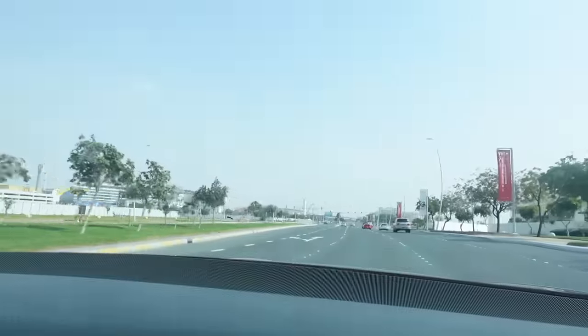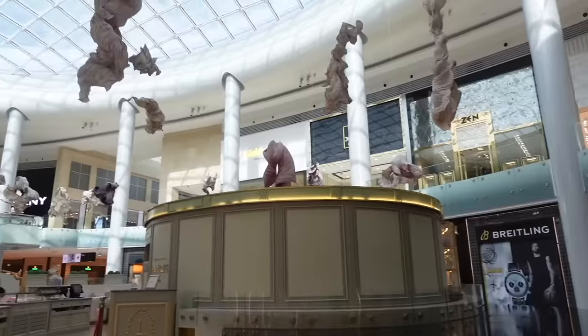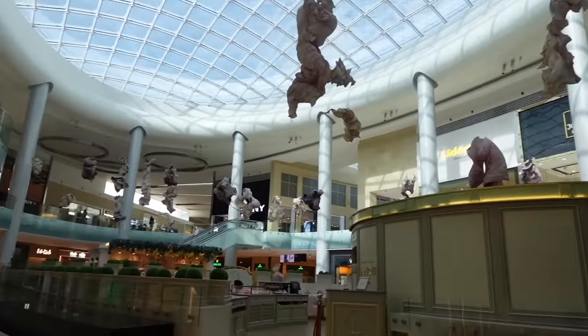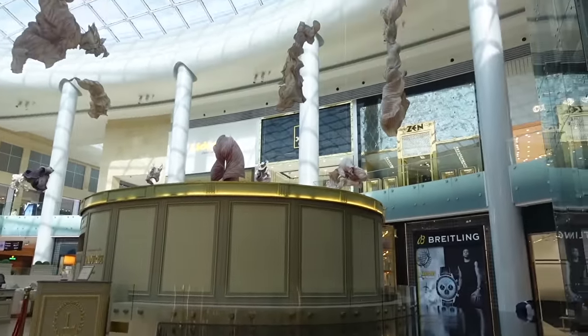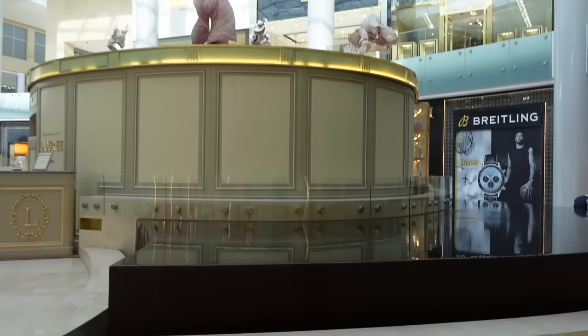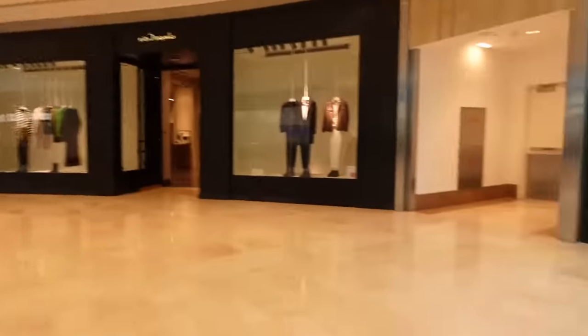Oh, they have a water world as well. Oh guys, look how nice. The camera doesn't even do it justice, but so nice. So this is Abu Dhabi Yas Mall. Look how freaking gorgeous. There's a fountain in the mall. So we're just walking, trying to find Ferrari World. It's through the mall, so we're just blown away.